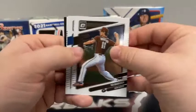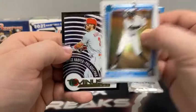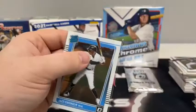There is Yu Darvish for the Padres. Got a Francisco Lindor. He's covering up the rated rookie. It's a nice one, Jazz Chisholm for Miami. And we got a T-Minus of Bryce Harper for the Philadelphia Phillies. Sleeve and top load Jazz Chisholm, the base rated rookie for the Marlins.